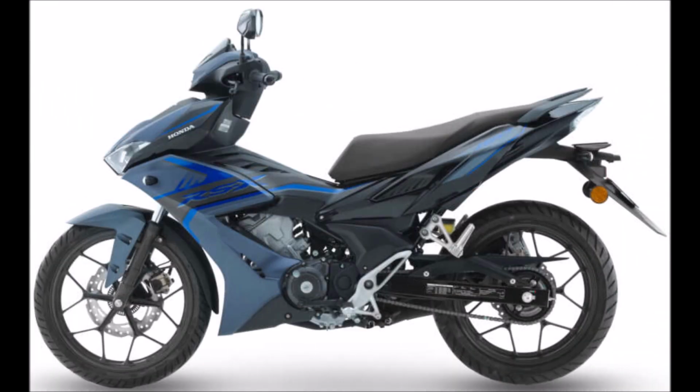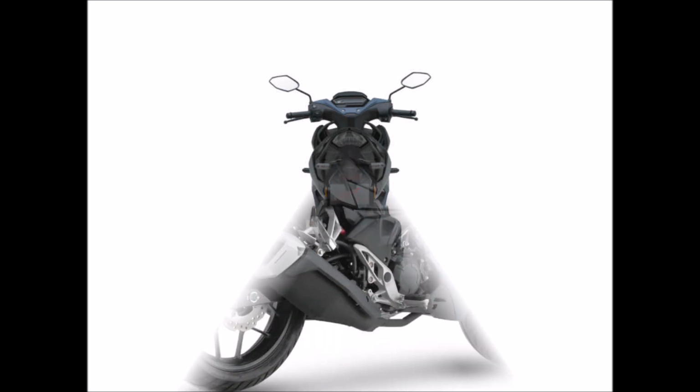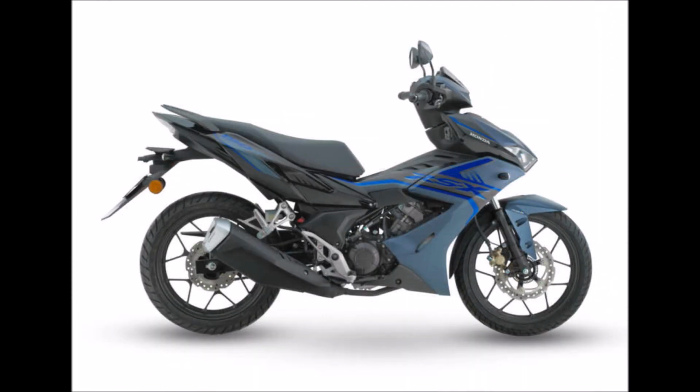Medi and Blue Metallic is the new color choice for the 2023 Honda RSX. It complements the Repsol Racing colors of the Trico Edition and the paint schemes of Lemon Ice Yellow and Candy Caribbean Blue Sea. A 2-year or 20,000-kilometer guarantee against manufacturing faults is included with every RSX.